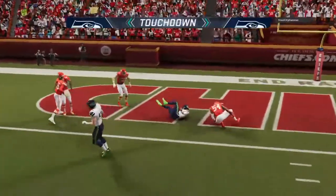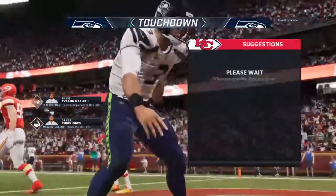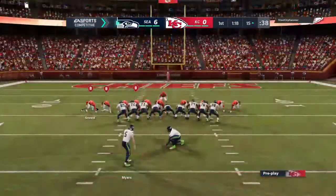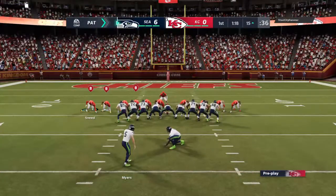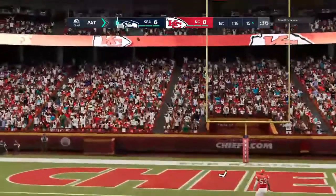And he will score. Touchdown, Seattle. Taking it in from 2 yards out. Gotta be quicker than that. Yeah, I see you. Jason Myers now for the extra point. Miss him. Did I miss it? No! Aw!